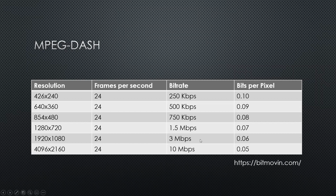720p maybe, possibly. And then you've got 4096 by 2160, that is definitely high def. So that's just kind of a layout for MPEG-DASH and the bit rates that you're going to get relative to resolution and frame rates per second.